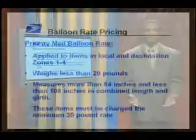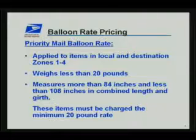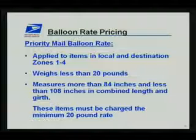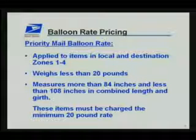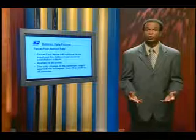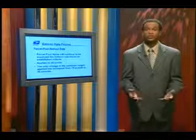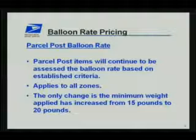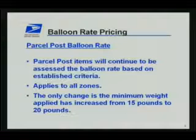Priority mail balloon rate is applied to items in local and destination zones 1 through 4, weighs less than 20 pounds, measures more than 84 inches and less than 108 inches in combined length and girth. These items must be charged the minimum 20-pound rate. Parcel post items will continue to be assessed the balloon rate based on established criteria, and it applies to all zones. The only change is the minimum weight applied has increased from 15 pounds to 20 pounds.